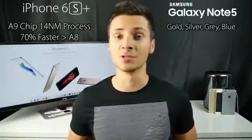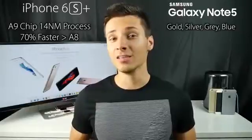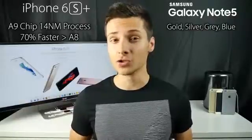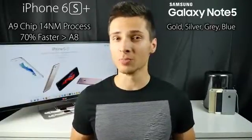However, Apple does state that they're 70% faster using the A9 chip than the old A8 in the iPhone 6 Plus. And when I compare those two on benchmarks, it wasn't that crazy of a difference. The Note 5 is truly the more powerful device, but single core score is very close on both devices.